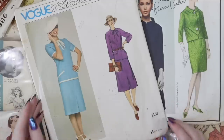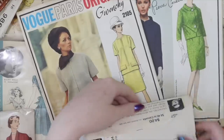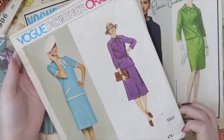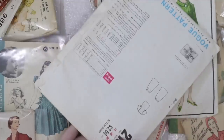Here we have some Vogue designer original patterns. These all feel like they have been used. This is by Valentino. Actually, that one looks factory folded and uncut, and the instructions look crisp, so that's good. Really don't know anything about the age or value of these though. This is a Givenchy one. It's kind of an interesting design. We'll take a peek in here too.